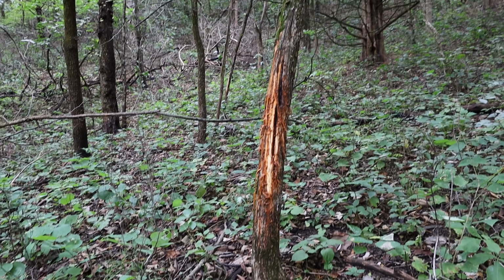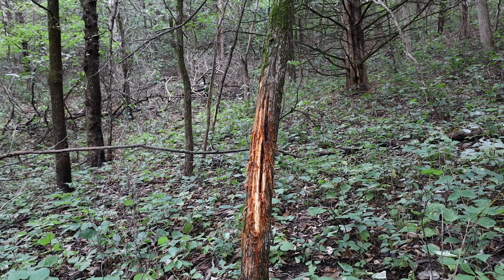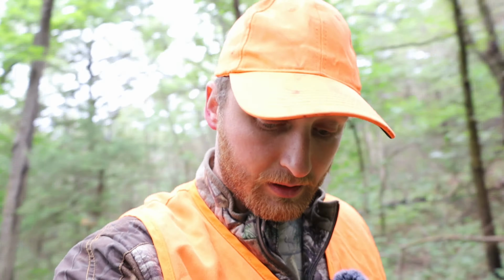A big old rub. There's something good here, like we knew. So we're gonna keep on keeping on, keep learning exactly how the deer use this property. I'm getting more of a feel for it every day.